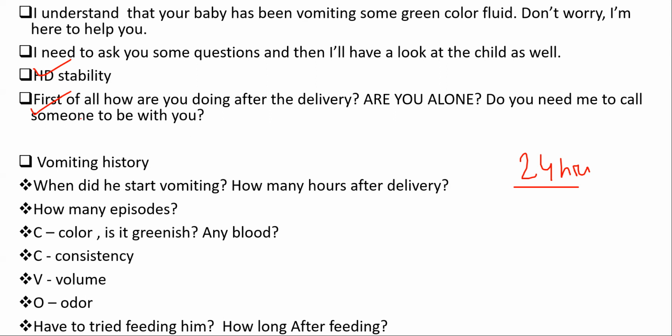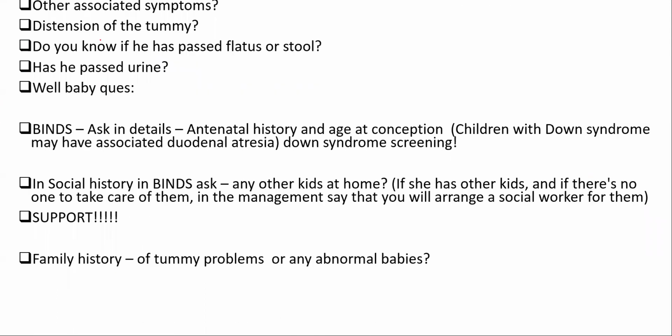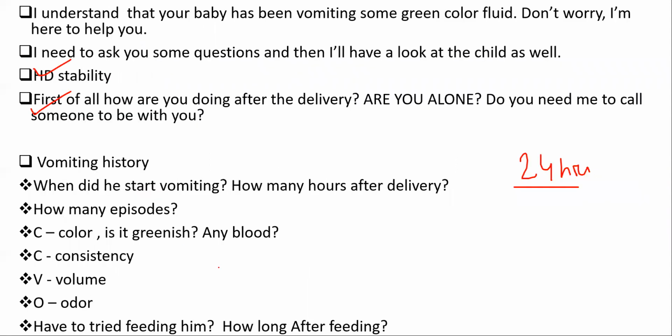And obviously then you ask about the baby, reassure the mother a lot because mother will be very scared. So ask all the vomiting questions that we ask about most of the differential diagnoses in here. Okay, so it's the same history that we ask. For duodenal atresia, it's very important to know if the mother had Down syndrome screening during their pregnancy.